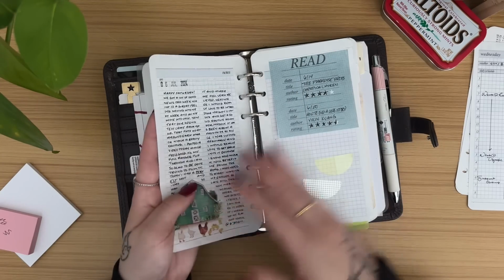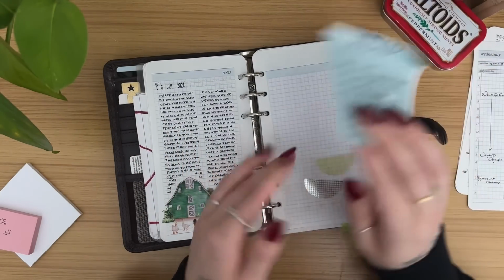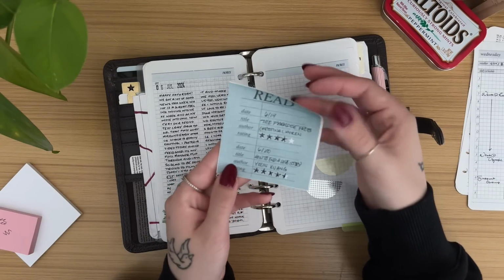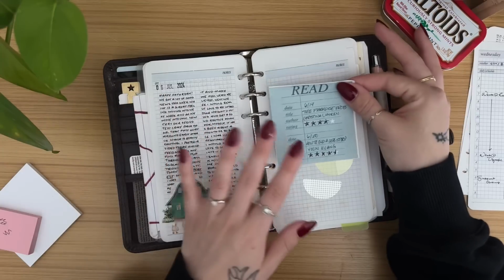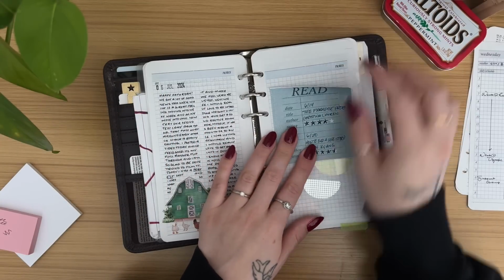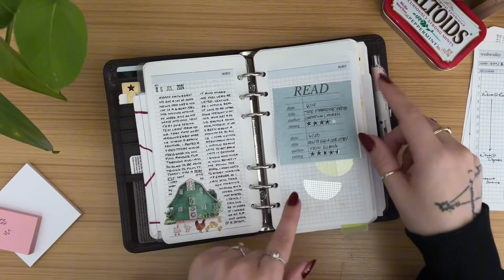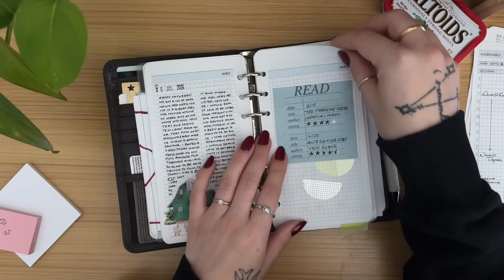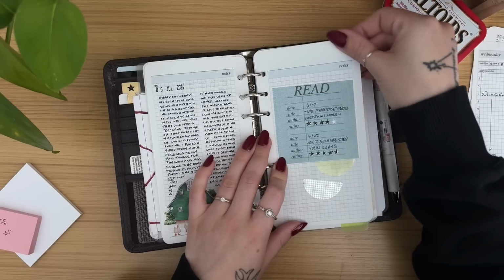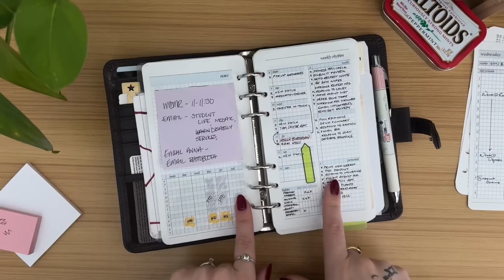These are also inserts that I made myself. This is also a printable I made for Patreon, and it is just a book reading printable for whenever I finish books, because I have not been reading as much this year compared to last year, just because of time. But yeah, I wanted to make some little reading stickies. This is another updated weekly.